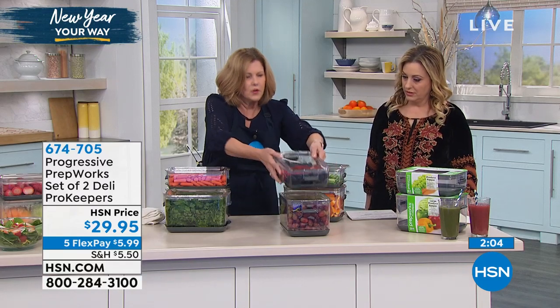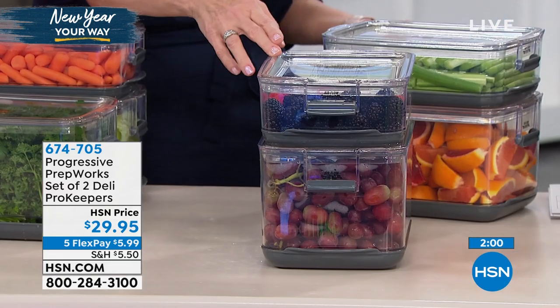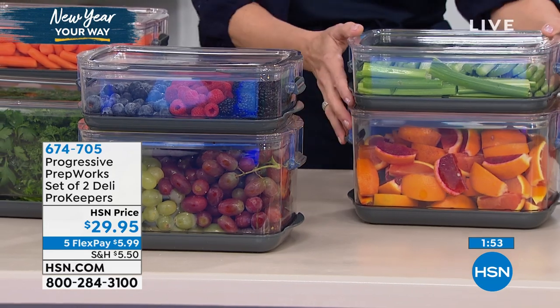And remember, you get the two. These store right in the fridge. This one goes right into your drawer, but you can set these down and take them in a cooler with you. They'll nest on top of each other. Also dishwasher safe. Yes. And this configuration is exclusive to us at HSN. A third of the quantity went from just being on HSN.com.